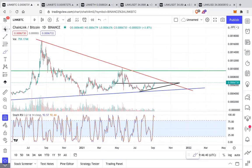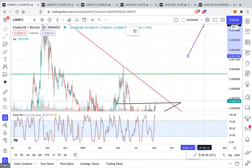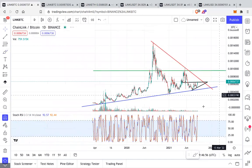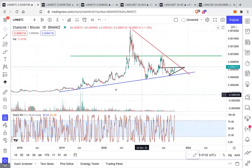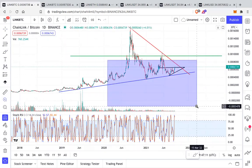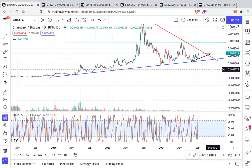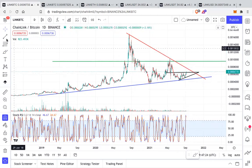So a lot of things are favoring in terms of a pump that anytime could happen in the Link Bitcoin pair. Also, I had shared this in the last video also, but let me again highlight it. This blue trend line that you see in the Link Bitcoin pair, this has been one of the longest supporting trend lines for Link since 2018. So almost 3 years. So whenever Link has come at this prices, it has always bounced and it has always given amazing pumps if you would have accumulated in this zone. And currently also we are in an accumulation zone itself.